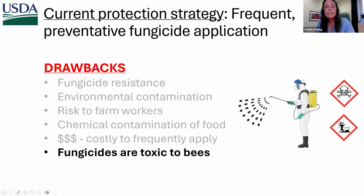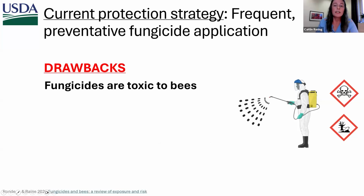The main difference that I want to drive home is the added consequence that is layered on when we apply fungicides to flowers. And that is namely the direct harm that fungicides have on bees. Fungicides are not acutely toxic to bees in the way that, for example, insecticides are. However, they do have sublethal toxic effects, right? So they don't immediately kill the bees, but they do harm them. So let's get into that a little bit more.